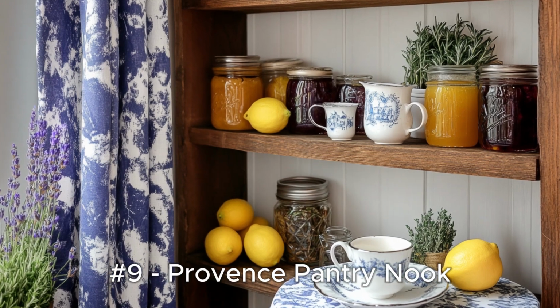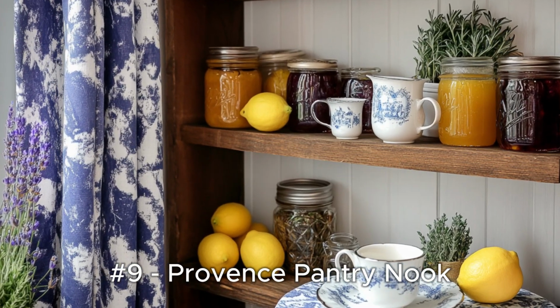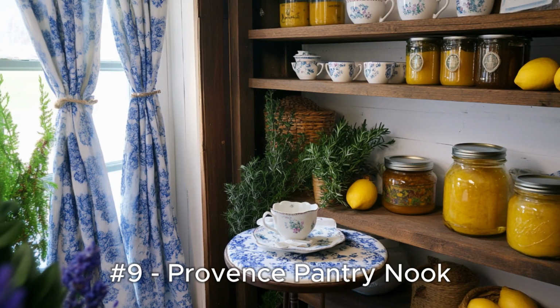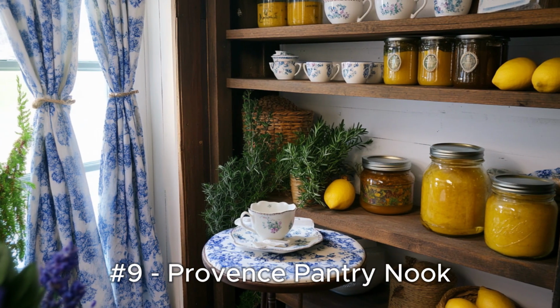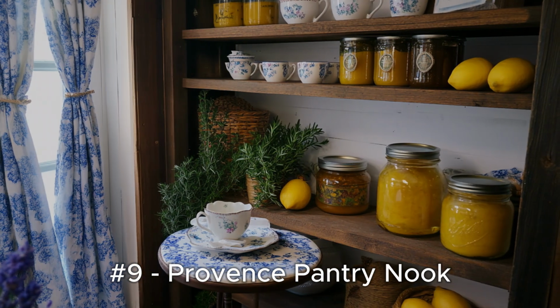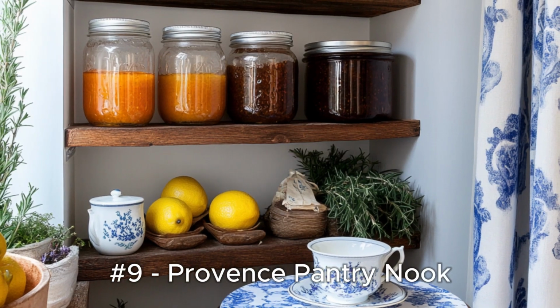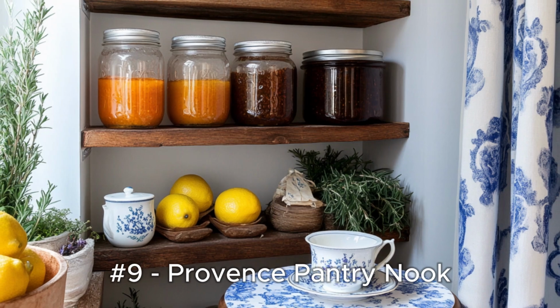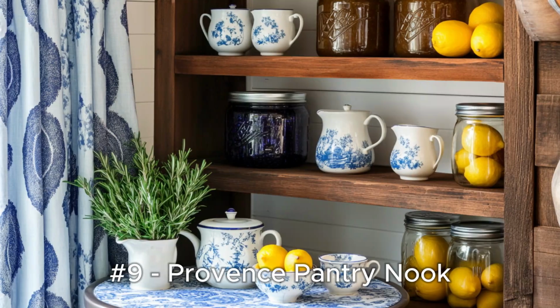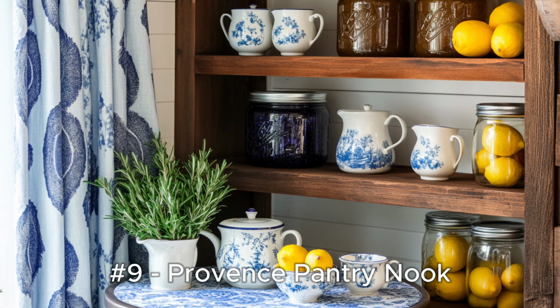Idea number 9. Provence Pantry Nook. Step into a farmhouse pantry turned into a charming nook with a Parisian twist. Open shelves of aged wood hold jars of preserves and herbs, alongside delicate porcelain teacups. A small round table draped in toile fabric sits beneath a window, framed by curtains in soft blues and whites.